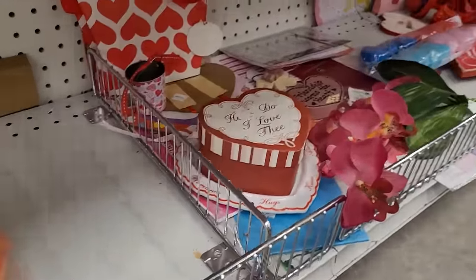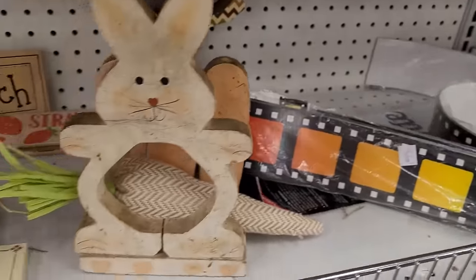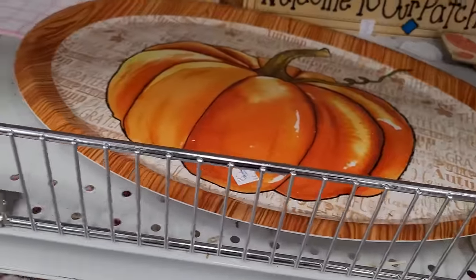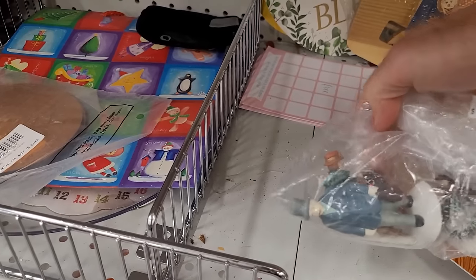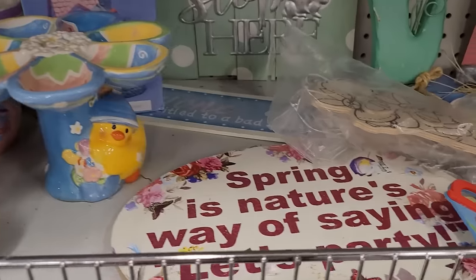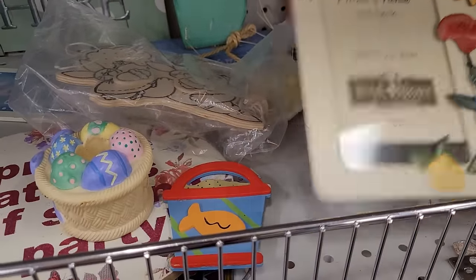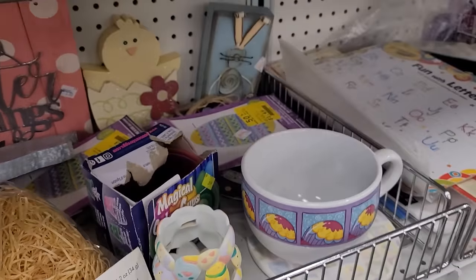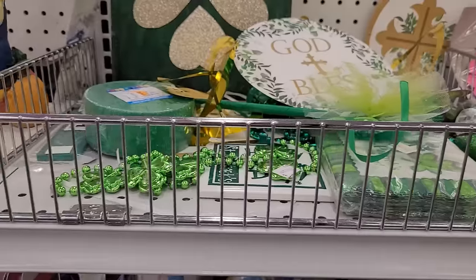We've got the Valentine's section. What else? Easter is here. A little pumpkin-ness has migrated into the Easter. Some Christmas Village figures. Many of you have asked me to pick up Christmas Village figures for you, but you don't tell me what size. They come in all sorts of different sizes, and I do have quite a few in my inventory, as well as some houses. So if you are looking for Christmas Village items, please do let me know what scale you are looking for. Oh, we got St. Patrick's Day up here, so many different holidays.